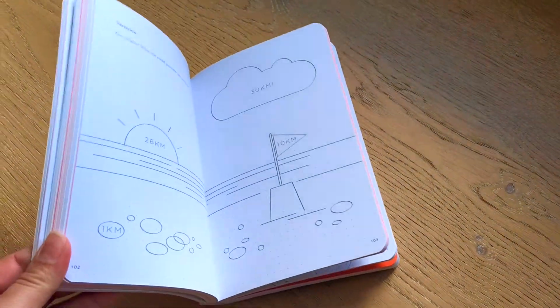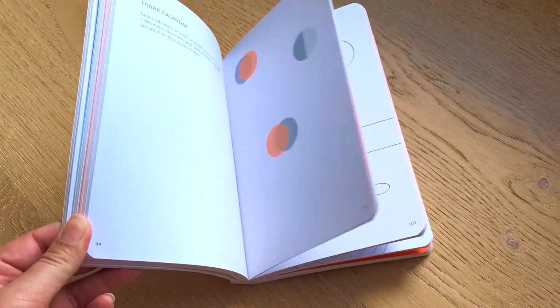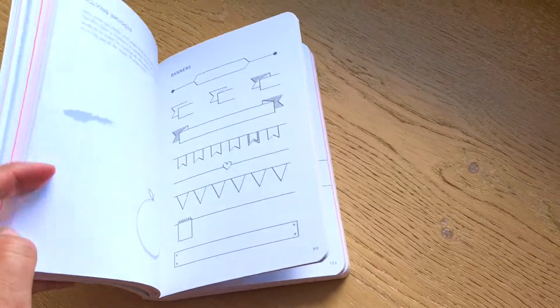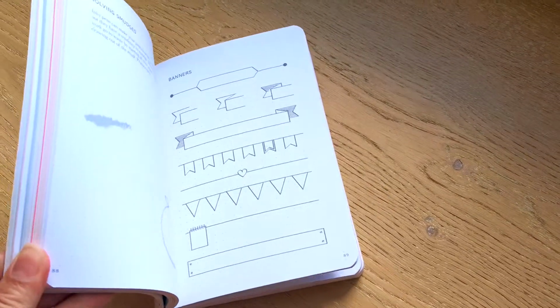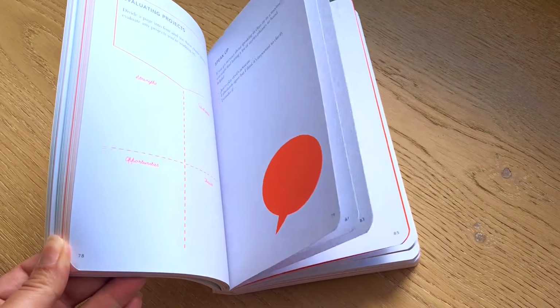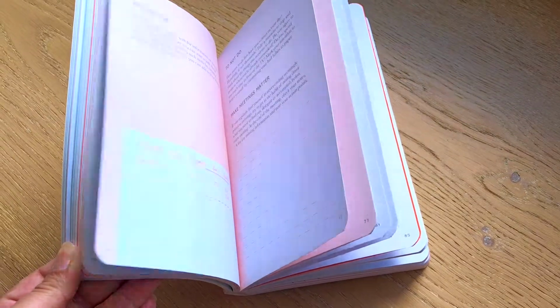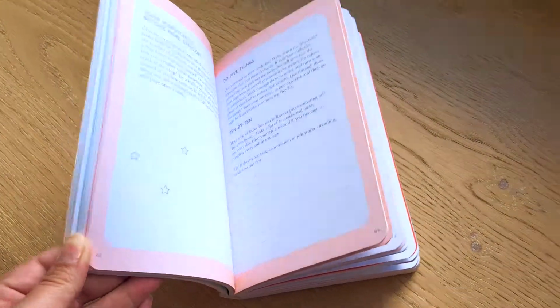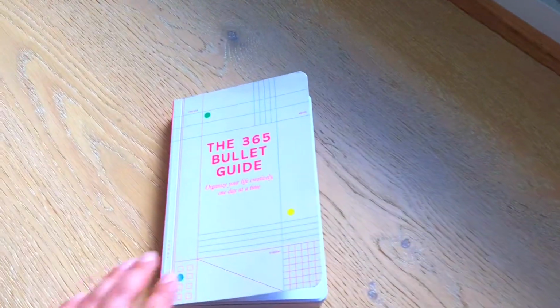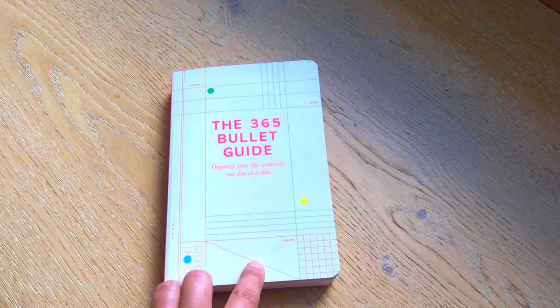Sorry, I'm doing this with one hand. I think it's a little bit more fun, and it gives you some ideas for things like banners and titles. So this one I used as I became more confident with bullet journaling, and I wanted to get a little bit more creative. And it's really hard to always think of ideas or just troll through Pinterest, so I like to have a few good books on hand. So this was another really good one.